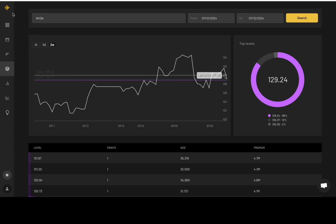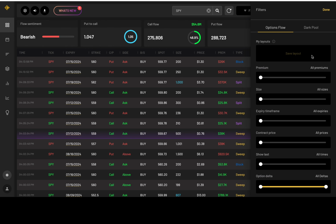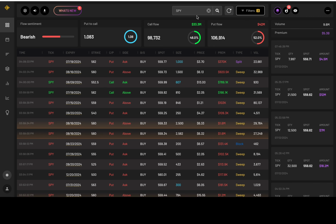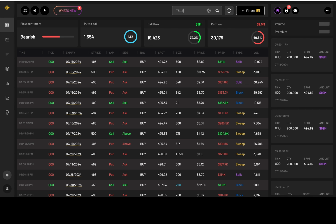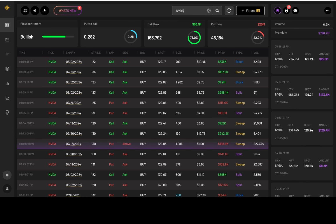All right, guys. Let's take a look at the flows, if it's bullish or bearish. What is the sentiment? For 100K premiums or above, it is bearish. Does triple Q agree? Yes, triple Q agrees. Uh-oh. Tesla's bullish and NVDA is probably bullish. It's bullish as well.